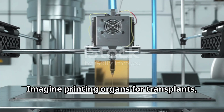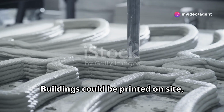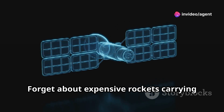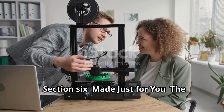Imagine printing organs for transplants, eliminating waiting lists altogether. Construction would become a breeze. Buildings could be printed on site, layer by layer. And space exploration? Forget about expensive rockets carrying limited supplies. We could print what we need in space. The possibilities are truly mind-blowing.